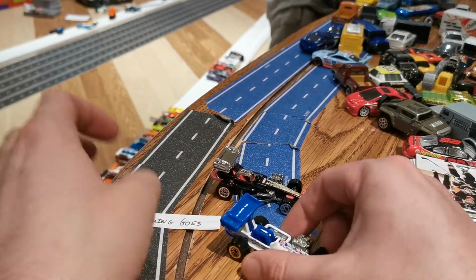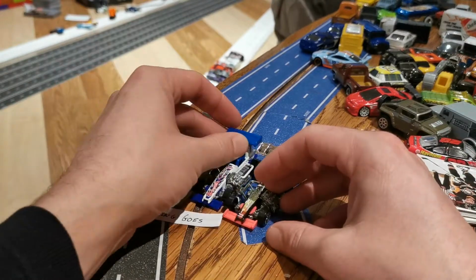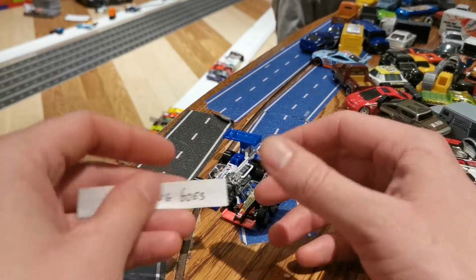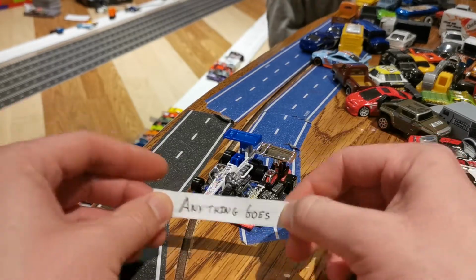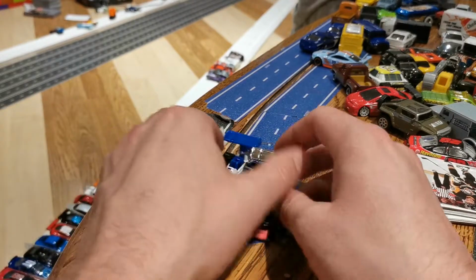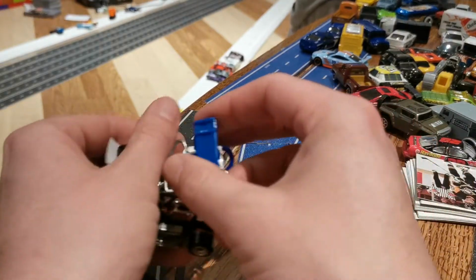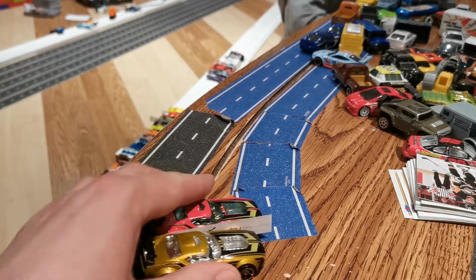We got a couple Super Comps. Open Wheelers. Some metal on them. And we're gonna call this one Anything Goes. If they fit in that starting gate, we will race them. I think we might have room for two more cars in that bag.